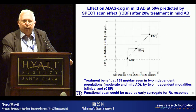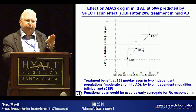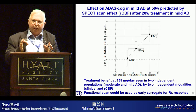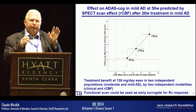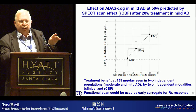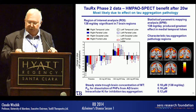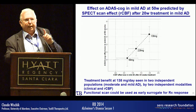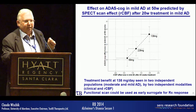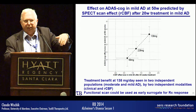Most pleasingly, I showed you that there was no clinical effect in milds over 24 weeks, but there was a clinical effect in milds if you followed them longer to 50 weeks. So if you just picture this, you have the milds, there's no decline in them clinically, but their brain function goes down as measured by SPECT scan in this case. It turns out that the drug stopped that decline, I showed that a moment ago. The magnitude of that effect on the brain scan, which had no clinical correlate at 24 weeks, was highly predictive of the clinical effect that you saw 6 months later at 50 weeks.